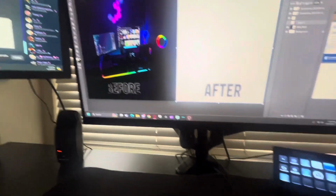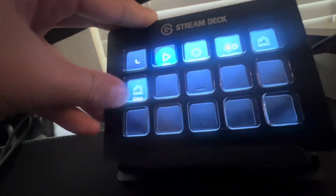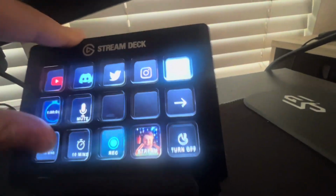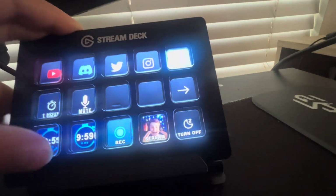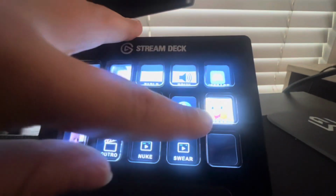And then, so how you change the buttons is, there's an app called Stream Deck. So, if we go out here into recording, this is where all my recording stuff is. And we got some timers here. Those all can go off at the same time. We got sound effects we can play.